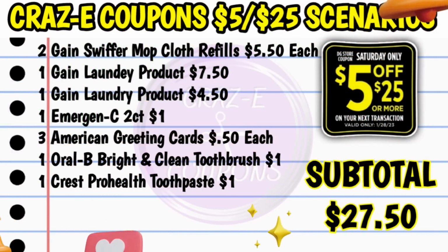Alright, now let's go ahead and jump right into our scenarios. So for this first one, you want to pick up two of the Gain Scented Swiffer Mop Cloth refills at $5.50 each. One of the Gain laundry products priced at $7.50. You can choose from the liquid, the flings, the fireworks, the fabric softener, or the dryer sheets.